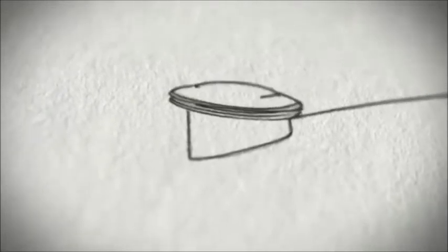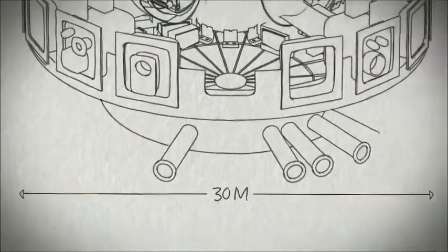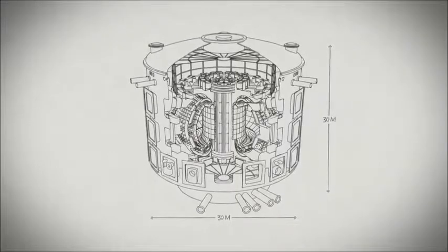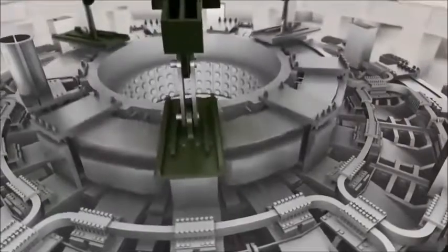ITER, the world's largest tokamak, will demonstrate the scientific and technical feasibility of fusion power. 30 meters in diameter and nearly as many in height, the ITER tokamak is a marvel of engineering, created from an estimated 1 million components. The size and weight of the major components, the tiny tolerances for the assembly of major systems, the diversity of manufacturers, the tight schedule, all of these elements combine to make ITER an engineering and logistics challenge of enormous proportions.